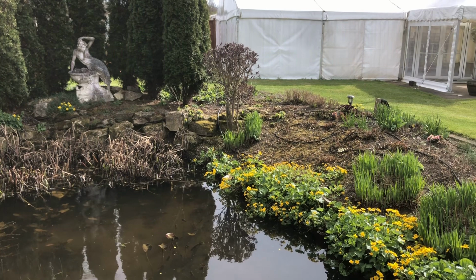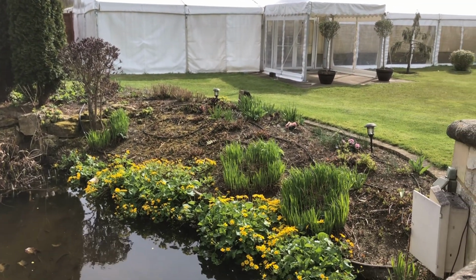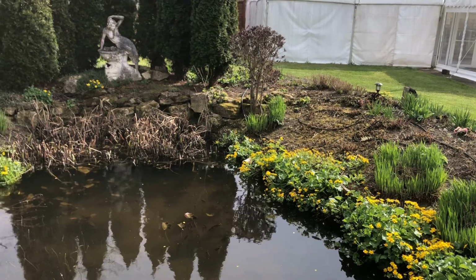At the moment we just got these marsh buttercups there on the edge. The water level's been up really high this winter, and it's really done them a favour. So they're putting on a good show. You can see they've spread round.